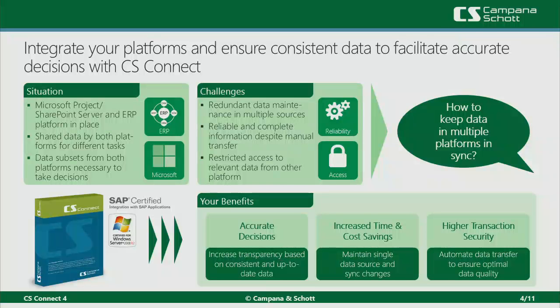Typically what we see with customers is that project, SharePoint, and an ERP system are already in place, and that there's sort of shared data between both of those platforms, and that you need data from both of those platforms for reporting and decision-making. And the challenge, obviously, is that you don't want to maintain redundant data twice in different sources. You need transfers and data integration to be reliable, and if you're doing that in a more manual way, then that's something which either takes a lot of work or can be error-prone from time to time.